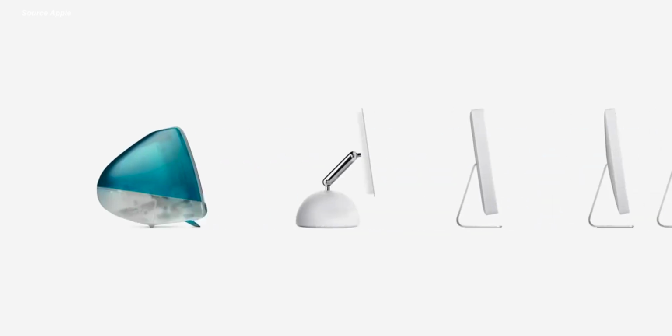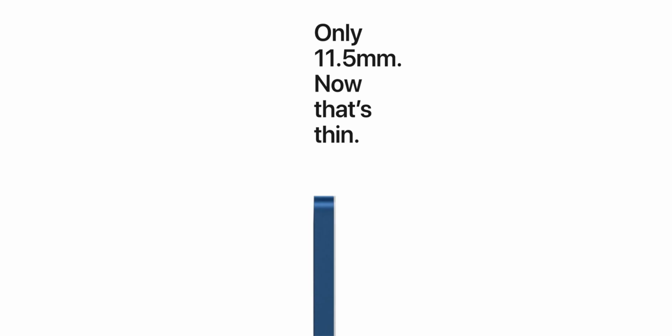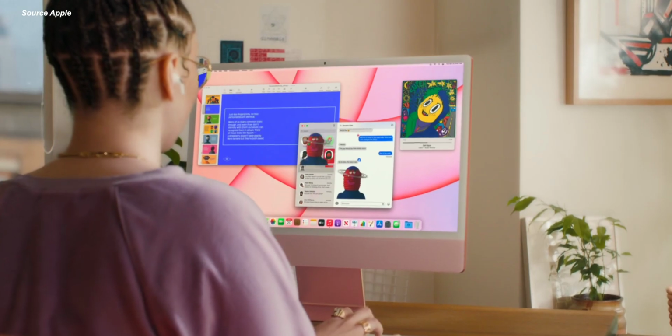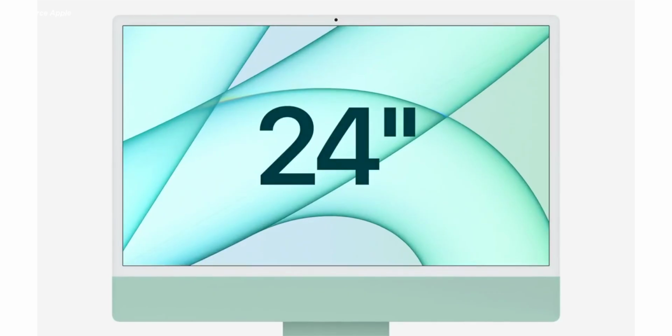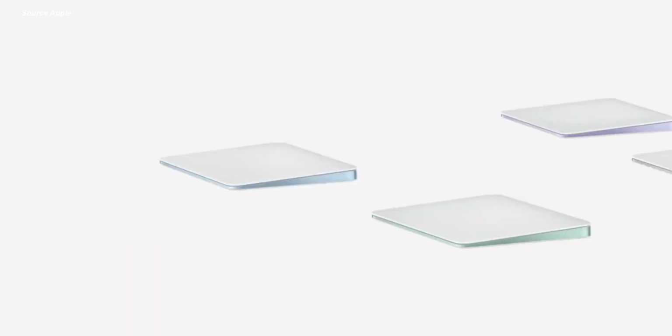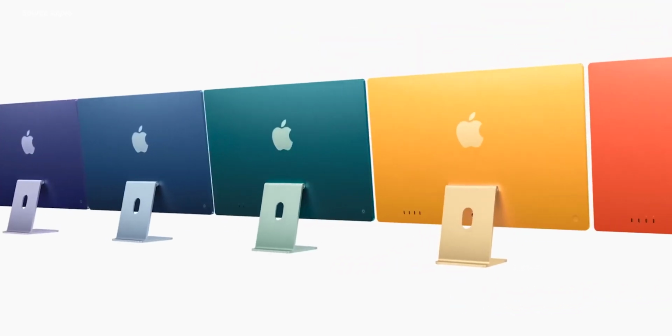This is a new iconic iMac design. It is so much thinner, about 2 iPad Pros put together. It weighs less than 11 pounds and has a larger 24-inch Retina display. And what's more, 7 different colors, matching colored keyboards, magic mouse, and trackpads. It's really all about the aesthetics this time.